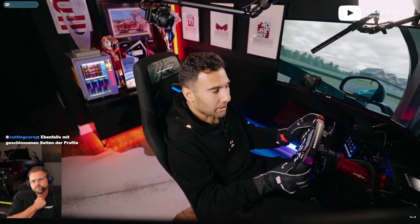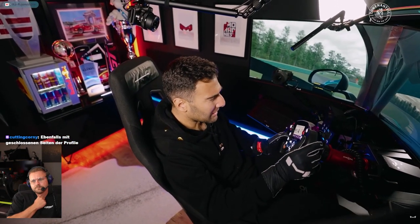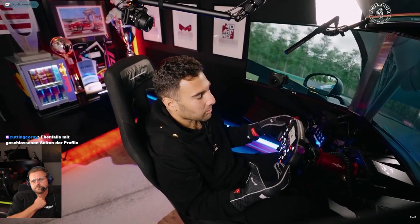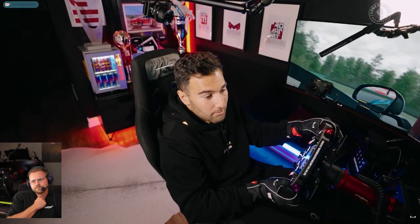I couldn't believe how much more detail there actually is in the wheelbase. I didn't think it was possible. It's one of those things where once you actually put your hands on it, you can immediately tell the difference. So for me, I'm always trying to get the ultimate driving experience and connection.